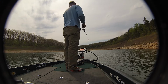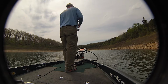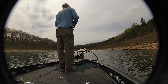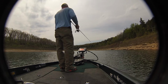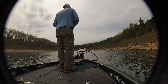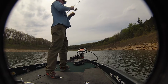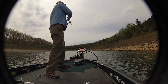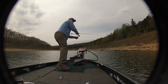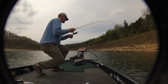Over the next couple weeks, guys, you should be able to follow the spawn down the lake too. So up north there, on the Missouri side, if you want to fish spawners over the next couple weeks, you can follow it all the way down the lake. They're not quite locked on everywhere you go, but we did catch some nice fish in the very backs of some of the dirtier creek arms, so that's something you want to look for.